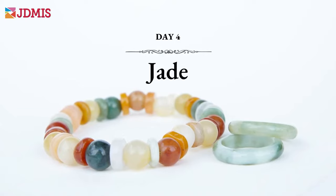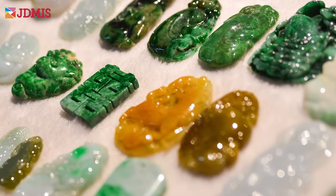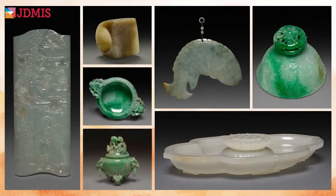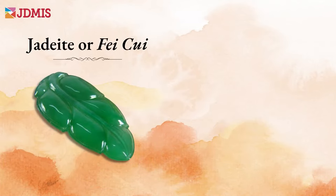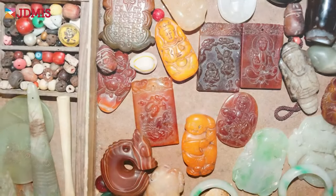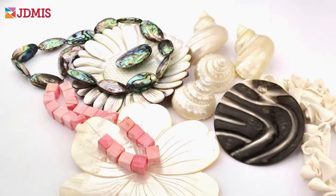Today, in Asia, no gemstone course would be complete without an understanding of jade. This popular material has tremendous cultural significance, but it has also been misunderstood for millennia. Learn about jadeite, or feichui, and nephrite, the two genuine forms of jade, and discover the many, many imitations available on the market today.